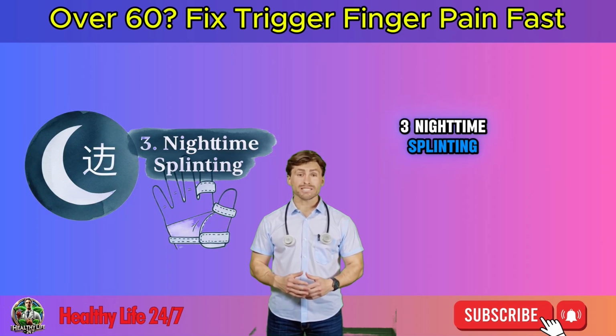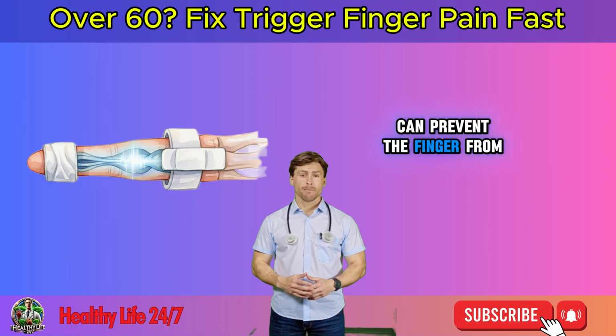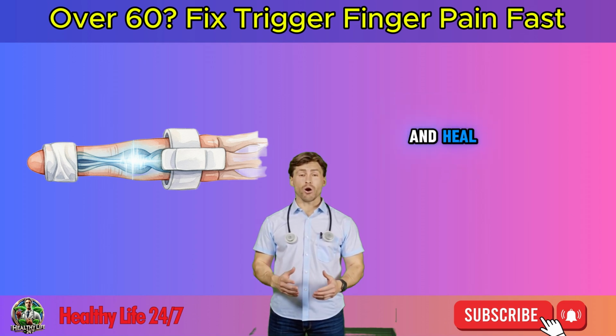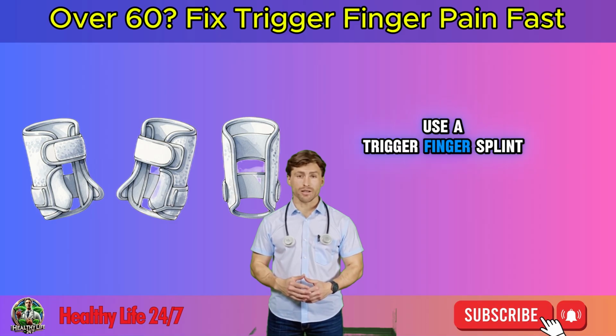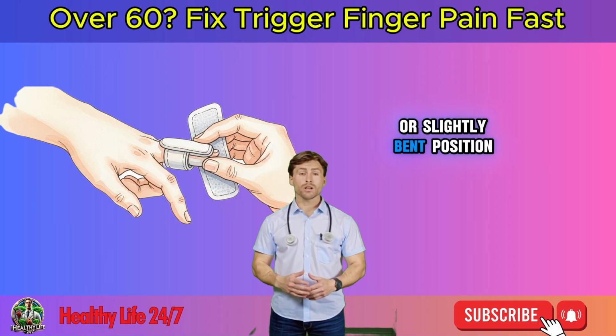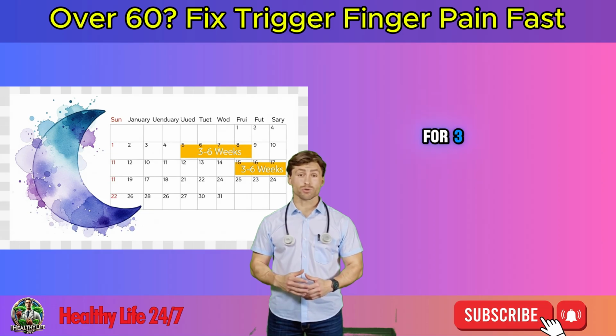3. Nighttime splinting. Wearing a splint at night can prevent the finger from locking in a bent position, giving the tendon time to rest and heal. How to do it. Use a trigger finger splint from a pharmacy or online. Choose one that holds the finger in a straight or slightly bent position. Wear it only at night for 3-6 weeks.